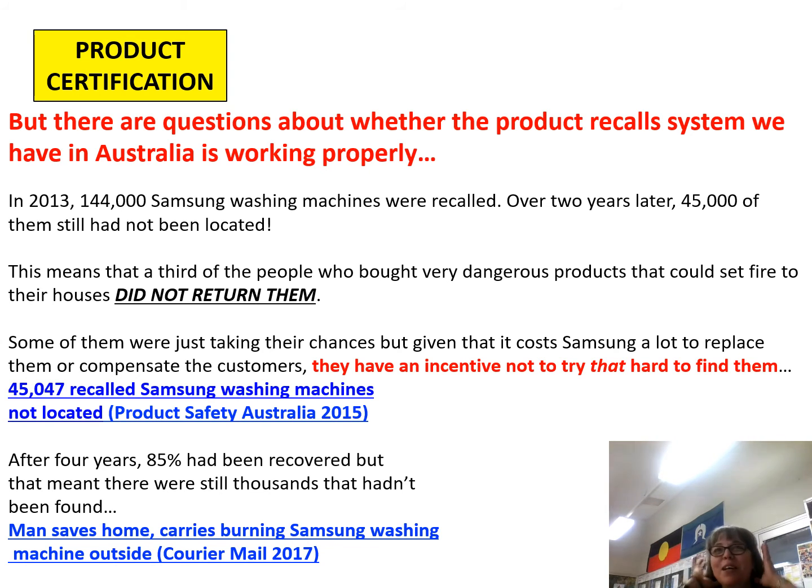Anyway, there are questions about whether the product recall system we have in Australia is actually working properly, because back in 2013, 144,000 Samsung washing machines were recalled. Over 2 years later, 45,000 of them had still not been located. This means that a third of the people who bought a very dangerous product that could set fire to their houses did not return them.